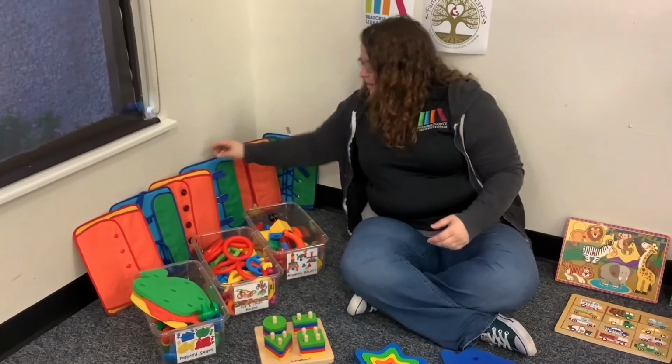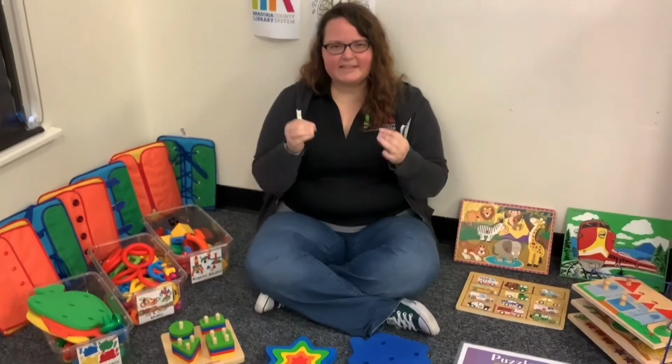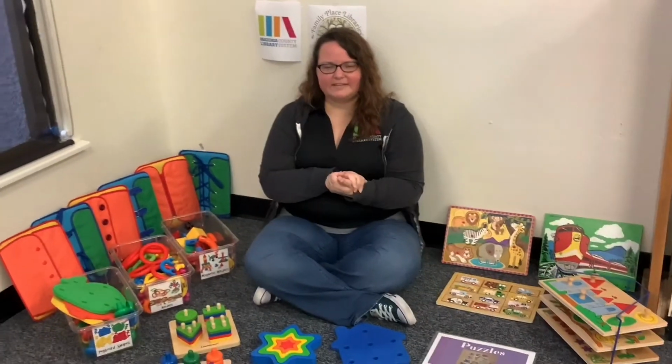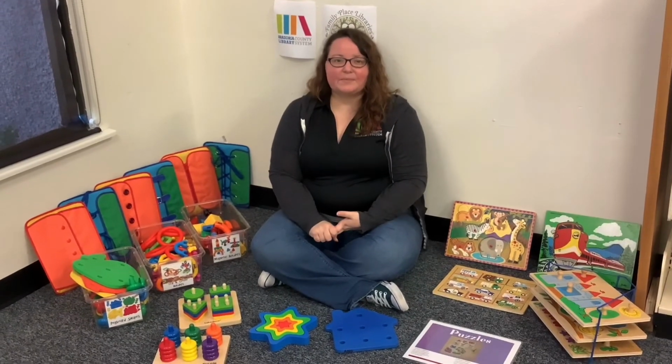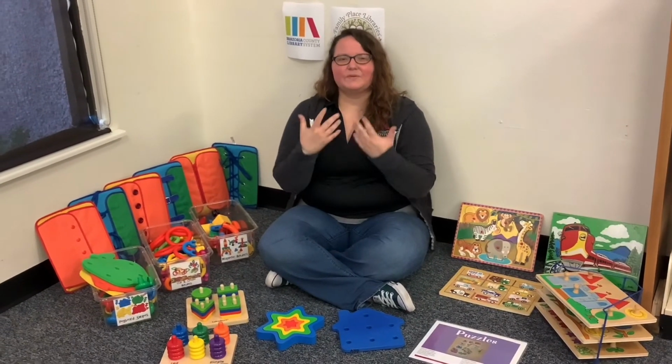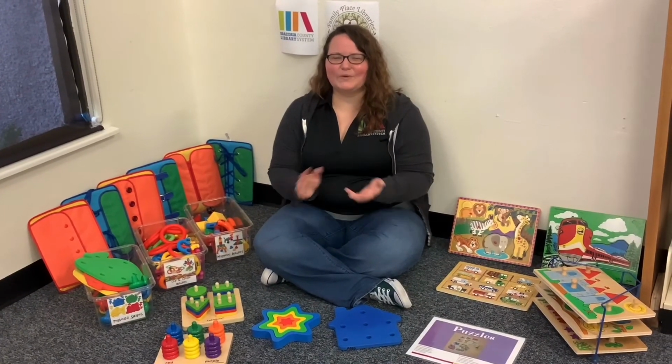So, all of these, anything can be a manipulative. It's anything they do that focuses on those hand movements, the hand-eye coordination, and developing the problem-solving skills and the creativity. And so we hope you have fun and enjoy your play.